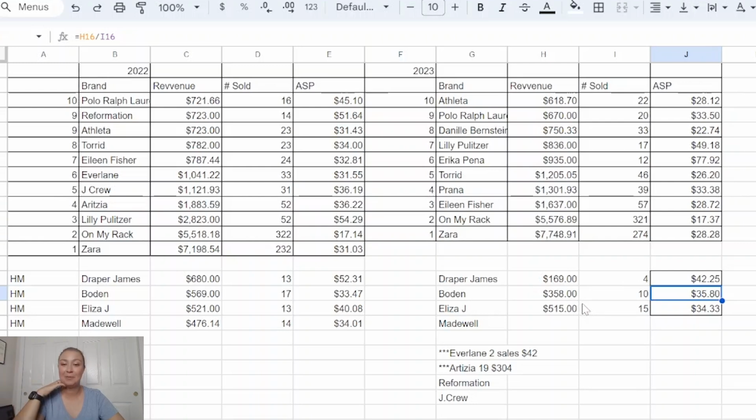Eliza J is actually almost exactly the same in terms of revenue. $500 in 2022, $500 in 2023. These are multiple quantity listings. And so again, I did let the ASP go on them a little bit. I felt like I was able to list them higher and sell them higher more in the past than I am now. And so when you have a multiple quantity listing and you have those last few left, you just kind of want to get rid of them before the style completely goes away. And so that's kind of the point where I'm at right now with it.